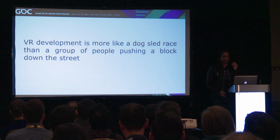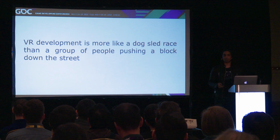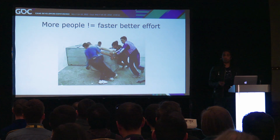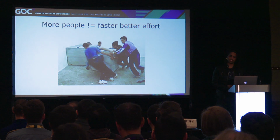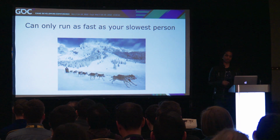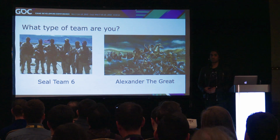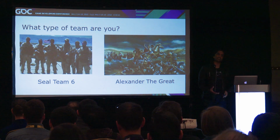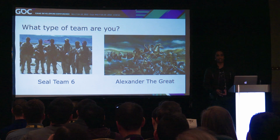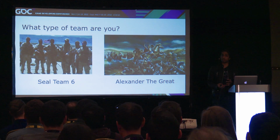We always say that VR development for us is kind of like a dog sled race instead of like pushing a block down the street. More people isn't necessarily faster. We can only run as fast as our slowest person. So all of this we also think about philosophically depends on the type of team that you run, and we're a very specific style of working that works for us.